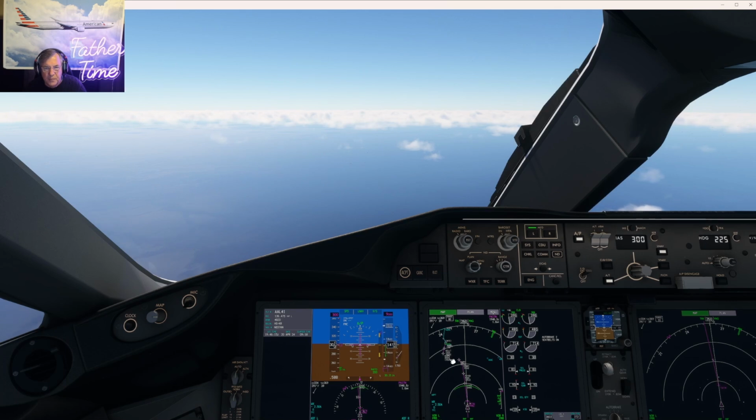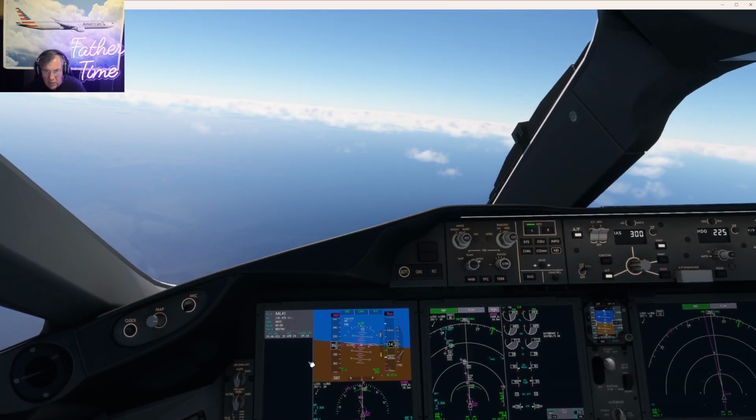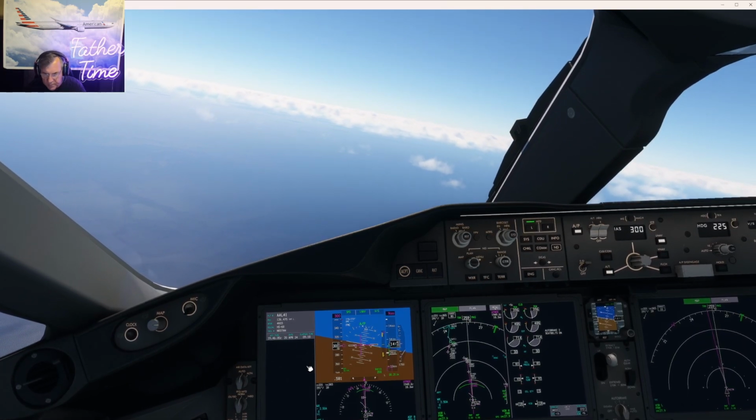Chicago Center, Southwest 692, passing through 16,000, climbing flight level 230. Southwest 692, Chicago Center, climb and maintain flight level 350. Climb and maintain 350, Southwest 692. I'll bring the speed back to 250. American 41, contact Chicago approach 135.02. 135.02 for American 41. Thanks a lot, sir.